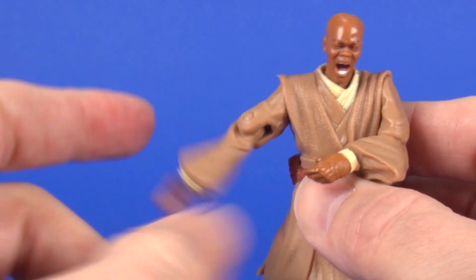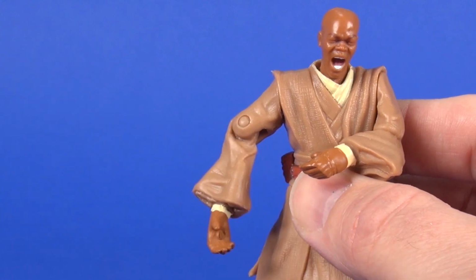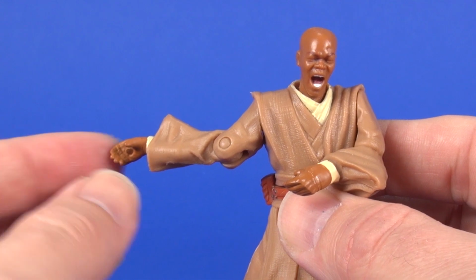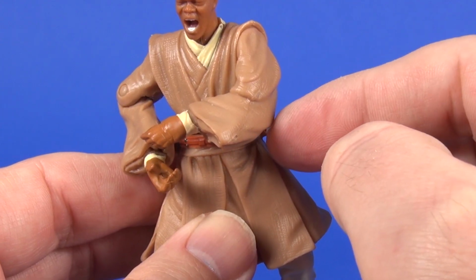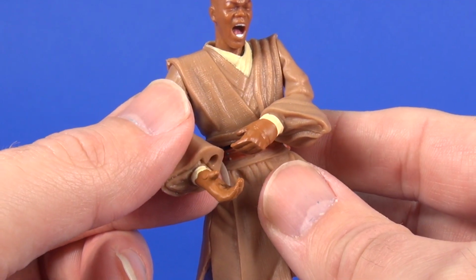At the elbow, well, obviously because of that action feature, it's just got some swinging movement there, but it's not going to stay in any one place that you put it unless you put it all the way up and kind of, I don't want to say jam it up there, but it'll stay. As I already mentioned, no elbow articulation on his left arm. No swiveling for the wrists. Those are locked into position.